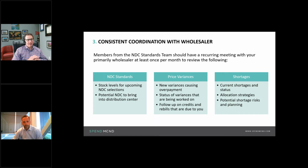And then drug shortages, right? Many of you need to be able to talk to them about what's the stock and how do I get my right allocation, et cetera, or get ahead of it. Just a couple things, but the key message here is that there's got to be a constant flow of communication and a good positive relationship with your wholesaler. We recommend that you get on the calendar with whomever your rep is once a month to build that and take advantage of that time.